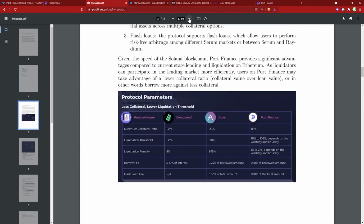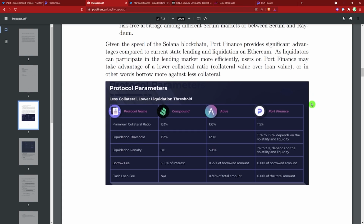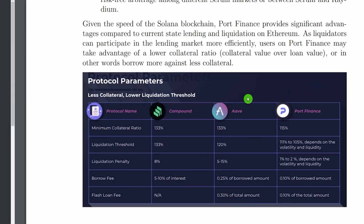If you're not really familiar with DeFi, DeFi is massive. Obviously NFTs at the moment are going crazy, but DeFi is really the world-changing thing on the blockchain. Kind of the standards are there. Port.finance over here, you can basically see that when you're looking at the borrow fee, it's 0.25% of borrowed amount on Aave, it's 0.1 on Port.finance, which is brilliant.